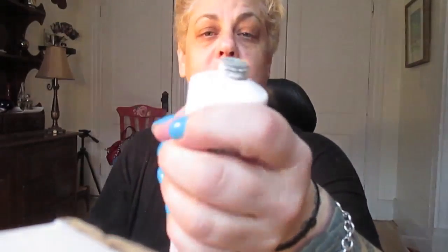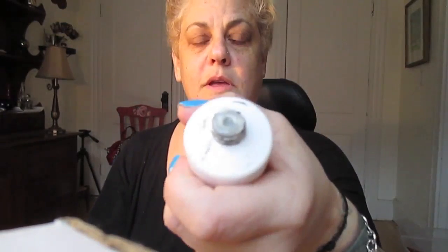What I did notice a difference in after just one use last night is this set I got a while ago from HSN. It's the Serious Skincare Glycolic retexturizing system. It comes with the exfoliating facial, which is a clay type of mask that has little granules in it. I need to shake it because I haven't used it in a while. You smooth that over your face, wait for it to dry, and then scrub it off, and it feels really nice.